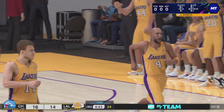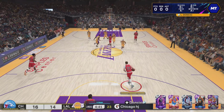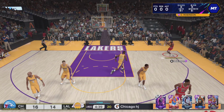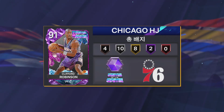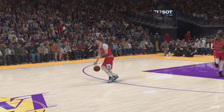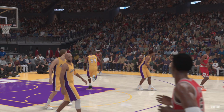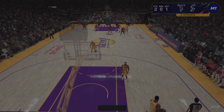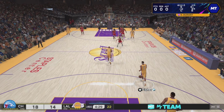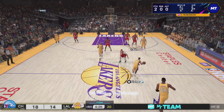On the court for Chicago, Edwards out there with Luka Doncic. Then there's Kevin Durant, and it's Robinson in at center. Here's Robinson, always a nice way to start, makes his first one. So good at seeing the floor. Doncic able to set up his open teammates. Los Angeles trails by 4.